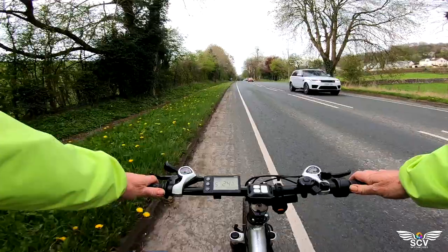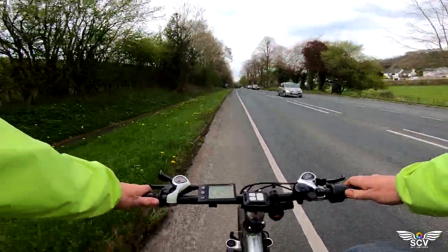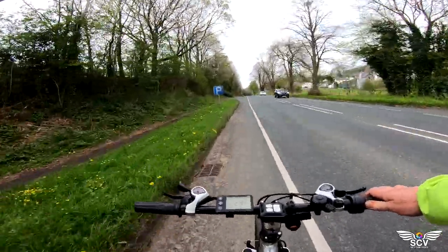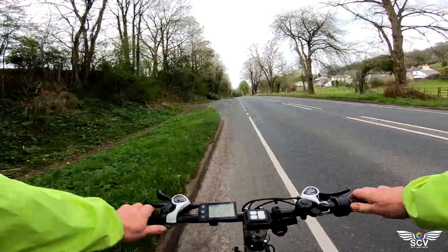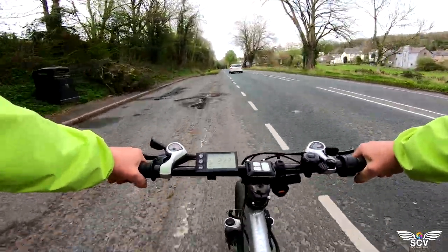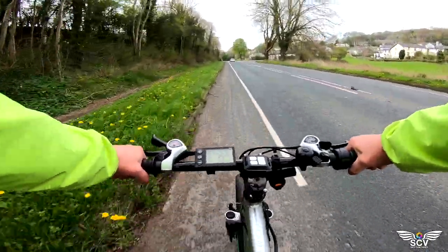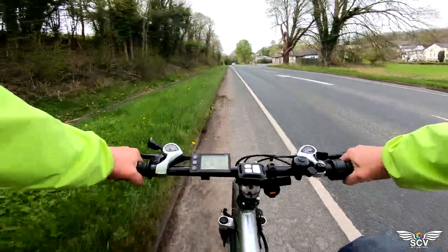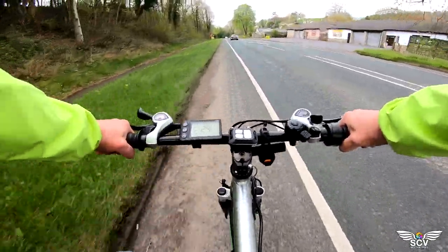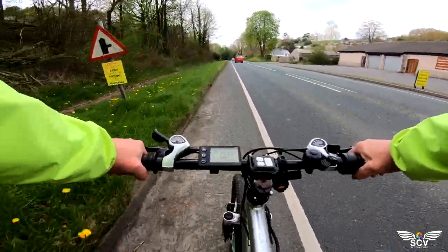Nice day for a ride today. Nice weather. I started the ride just before Milnthorpe at Beetham, and I don't think I've got the energy to come from Morecambe all the way to Grange. So I cheated a bit.